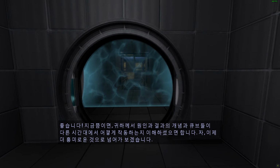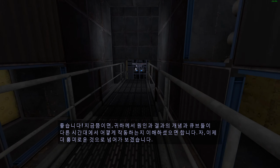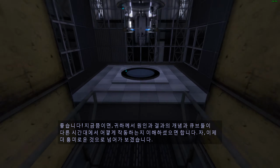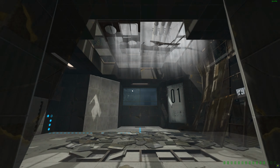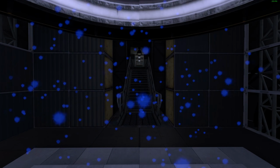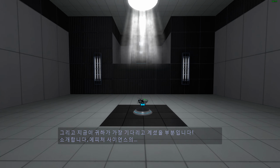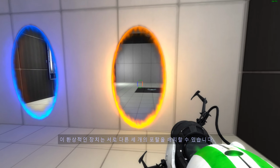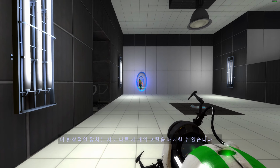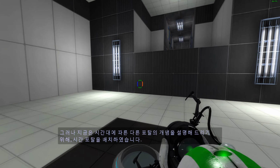Good. By now, you hopefully understand the concept of cause and effect and how cubes behave in different timelines. Now, let's move on to something more interesting. And now, for the moment you've been waiting for, Aperture Science proudly presents the triple portal device. This marvelous device will allow you to place 3 different portals. For now, however, to introduce you to the concept of portals in different timelines, the time portals will be placed for you.